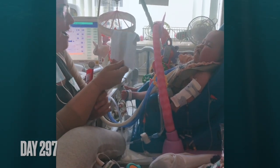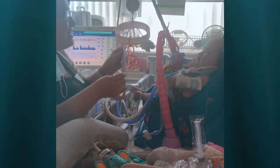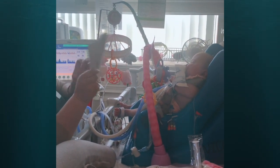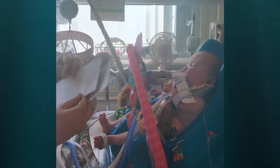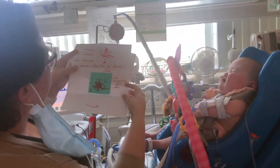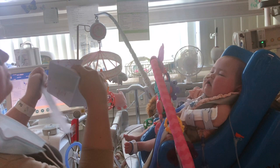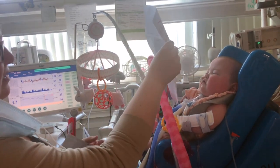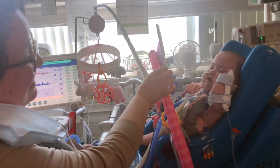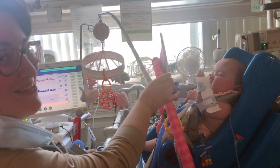Alouette sent you a letter. You want to open it? We just got a letter. It's from Alouette. Yeah, you excited? Let's see. Oh, it's a whole big thing here. We love you and pray for you always. Love the Knights. And there's the pretty picture that Alouette drew for you. You see it? Thank you, Alouette. Thank you, sweet girl.